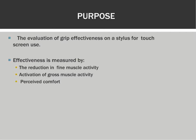Purpose. The purpose of this study is to evaluate the effectiveness of a grip on a stylus for touchscreen use. Effectiveness is measured by a reduction in fine muscle activity and activation of gross muscle activity. Additionally, we qualitatively measured perceived user comfort of a stylus with a grip.